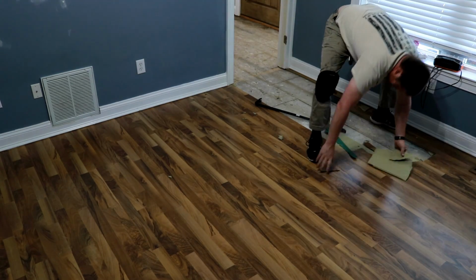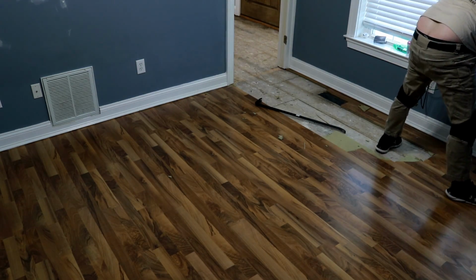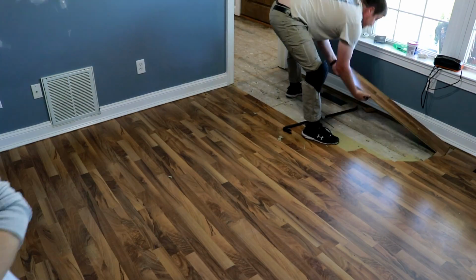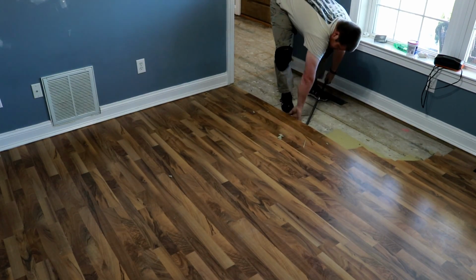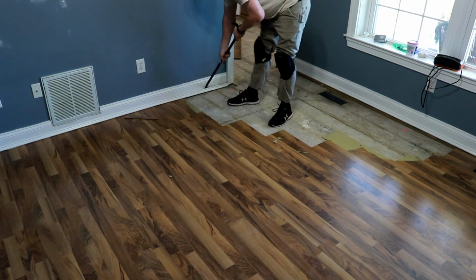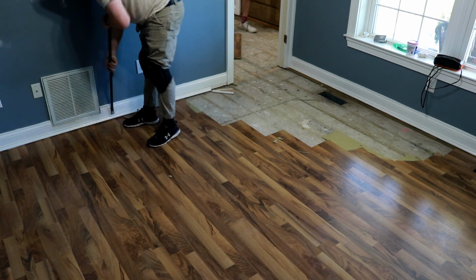We decided to change it out with LL Flooring, Delaware Bay driftwood laminate flooring, and we really like it. We like the quality. It was very affordable. So far we love it.